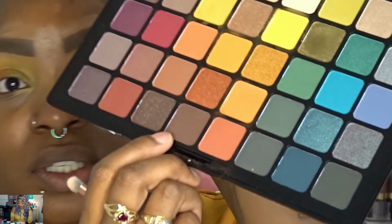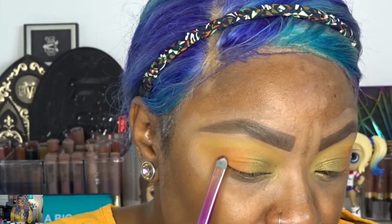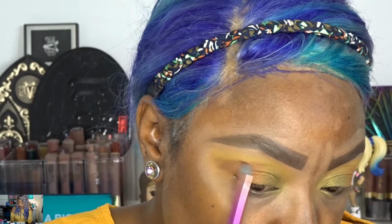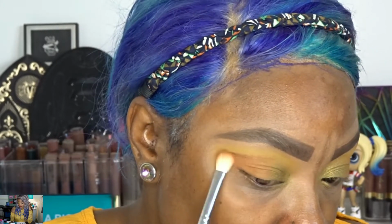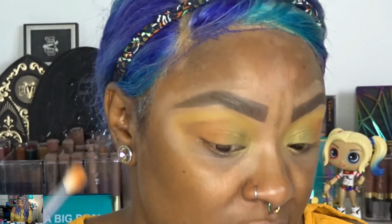Alright, I really want to go into this dark chocolate brown shade because I feel like I'm getting really tropical here. And I'm just going to blend that in the outer corner where we have that orange shade. And I'm going to go back in with the brush that we used for the orange and just blend that together. So it makes it more of a burnt brown orange shade comparable to this bright orange. See how we just darkened it up some?